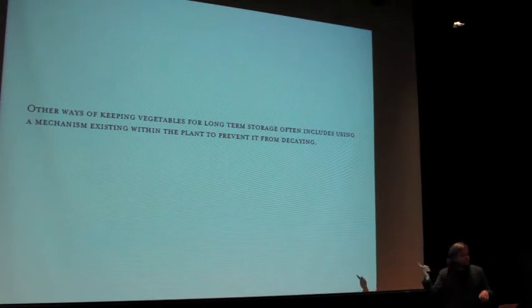And this is what we use. We just fool the vegetables. We pick it up in autumn when it's going dormant, when it's ripe, when it's mature, and instead of leaving it in the ground, we put it in, for example, sand in our root cellar. And then, instead of letting the vegetable go to bloom the next year, we eat it during the winter instead.